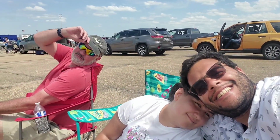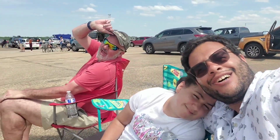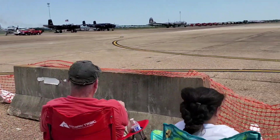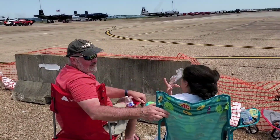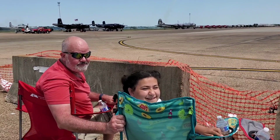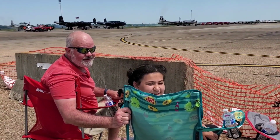Dad. Awesome. I'll take a picture of you and Grandpa, but with the airplanes behind you. Hey, turn around, look at me, Mia, Grandpa. That is such a cool picture.